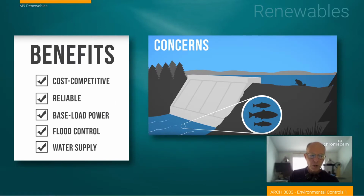So there's benefits to it and there's concern. Obviously, this idea of cost competitive, reliable. Many of these projects have been under the guise also of being valuable for flood control, like the Tennessee Valley Authority projects. But there are many concerns that come along with them also.